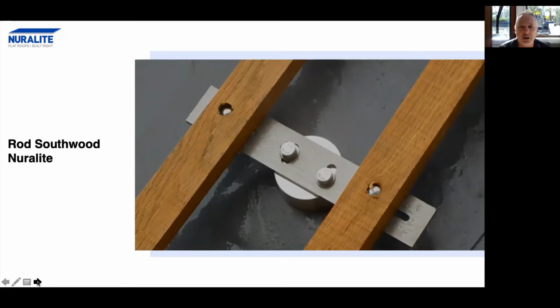So this slide here is showing you the Nuralite Fixing Plate. This particular version is Nuraply TPO. This fixing plate is fast to install. In fact, one of our contractors recently installed 60 in one day on a house out in Piha for solar panels. And that was fitted and waterproofed in that time. So what this fixing plate is doing is taking away a lot of onus on detailing and giving you a quality structure for adhering and bolting other items too, which we'll touch on shortly.